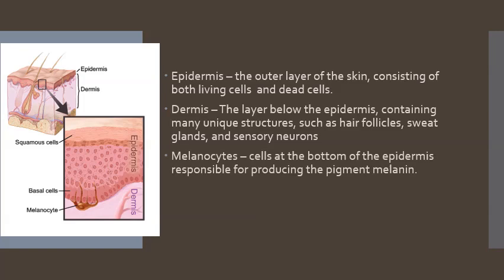Melanocytes are cells at the bottom of the epidermis and produce the skin pigment melanin. The only difference in skin color is a biological difference of what type and how much melanin the melanocytes produce. Melanin's purpose, its function, is to absorb ultraviolet light, effectively reducing the damage done to surrounding cells in the epidermis.